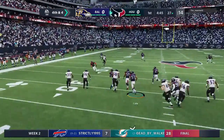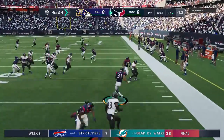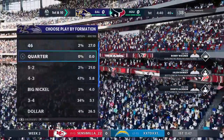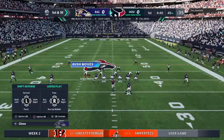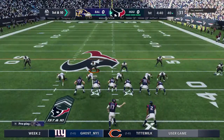They only punted twice in the win last week as he gets this one away. Taken from just outside the 30. It'll be a 39-yard punt. Give him a good 10 yards on the return. And the Texans will take over with a 1st and 10. Good starting field position for the Houston Texans here as they come up 1st and 10 at the 40.